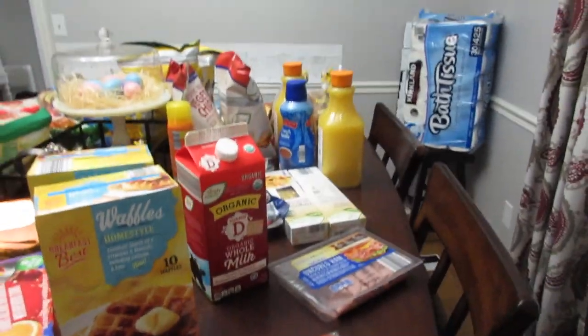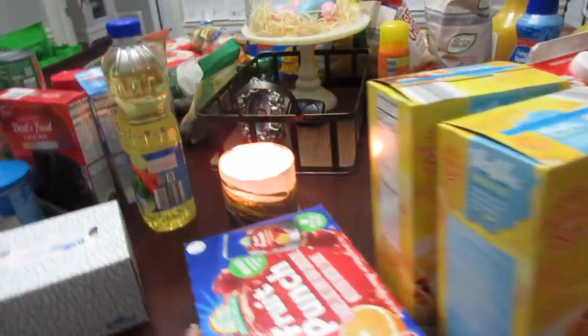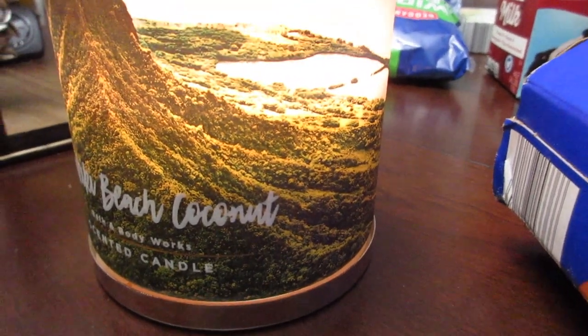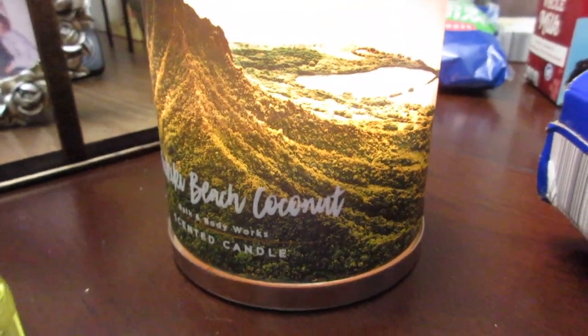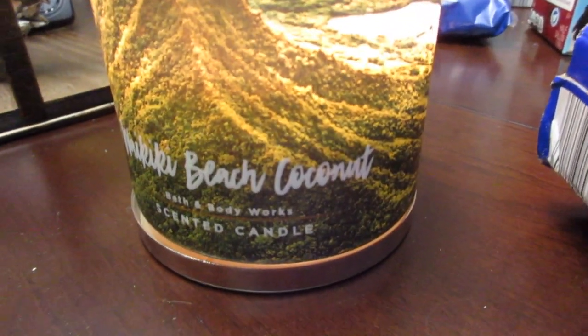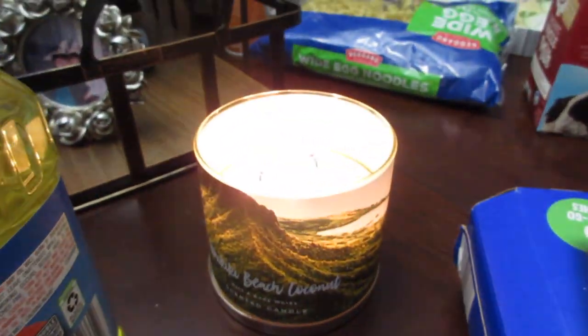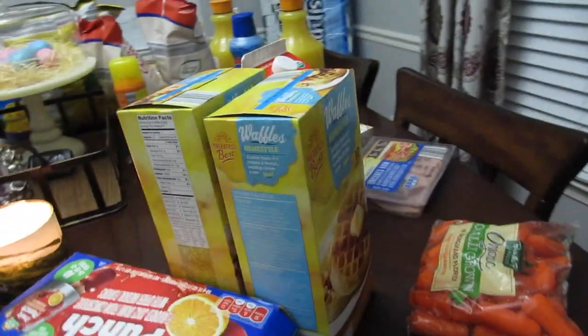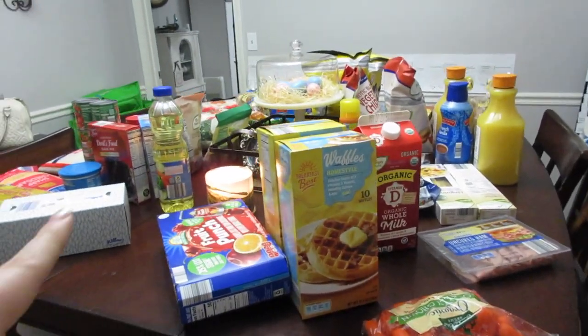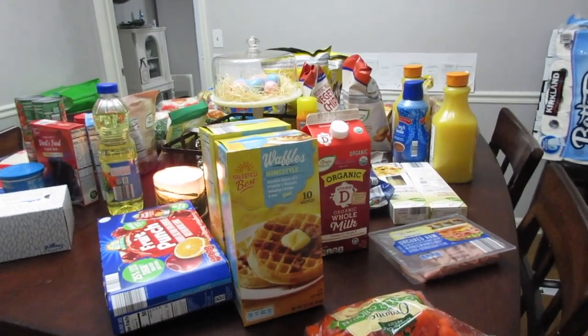As we go around this table here, y'all, this is the best smelling candle. Just so you guys know, oh my gosh. It's from Bath & Body, the Waikiki Beach coconut. Oh my gosh, it smells so good. I lit it as soon as I got home. If I'm anywhere in my dining room, I light that candle and I just love it.